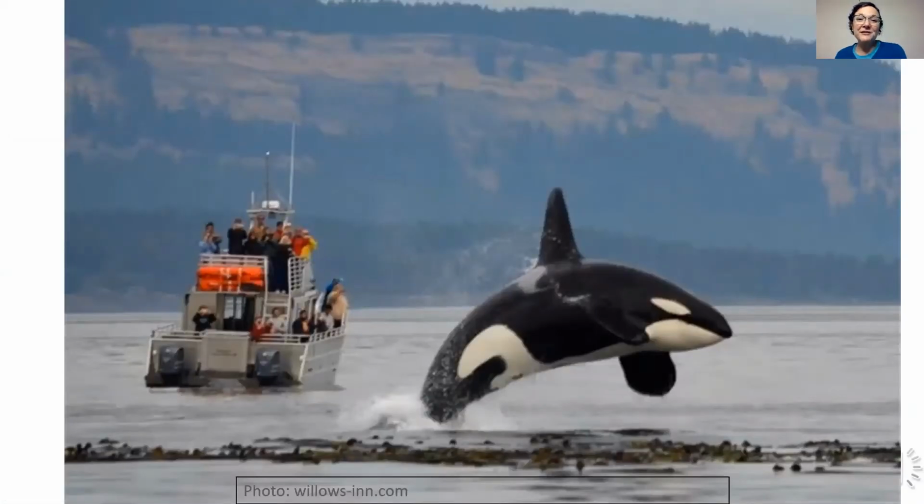And of course, there are many smaller vessels operating in the Salish Sea area, including whale watching tours, where people have paid good money and they really want to get as close as they possibly can to the orca whales. This might stress them out a bit. Have you ever been on one of these boats? If so, you may recall that they sound a bit like this.